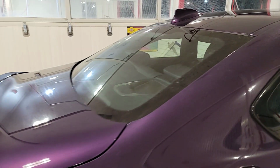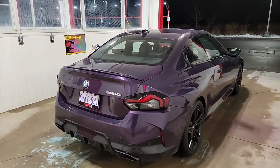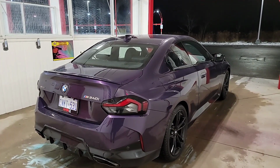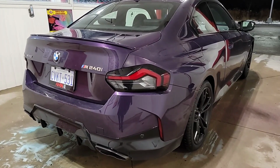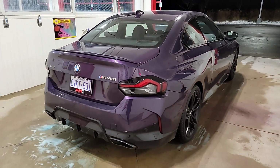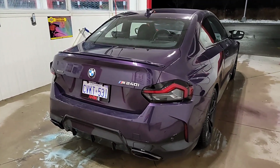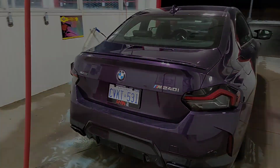And so far I'm very happy with my decision. And the other thing that I think is really cool, and I've tried to make it so that this was on purpose, I might actually be the first person in Canada with the Thundernight Metallic M240i G42. So if you have one already, let me know. Mine has actually been here for a little while. It was just trying to sort some things out and get some things organized so that I could offload my other car and get into this one.